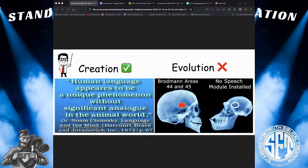And they try to say that, oh, they teach apes sign language. No, they don't have grammar. They don't know about tomorrow. They've completely failed when it comes to doing those things.